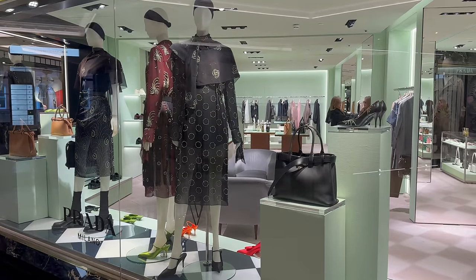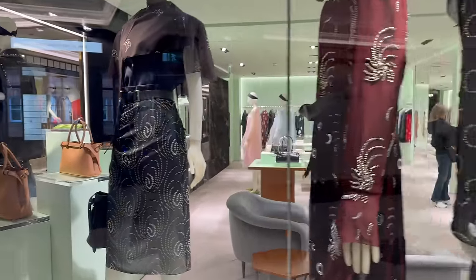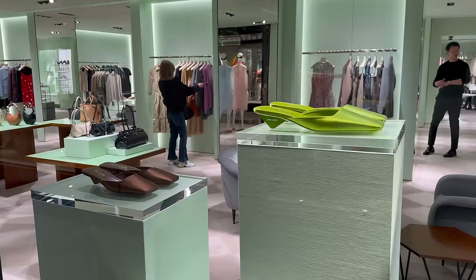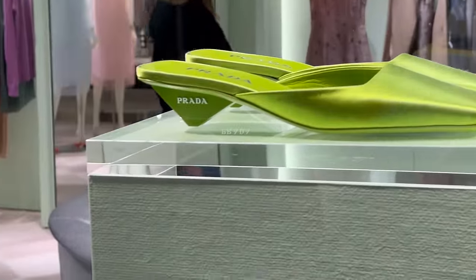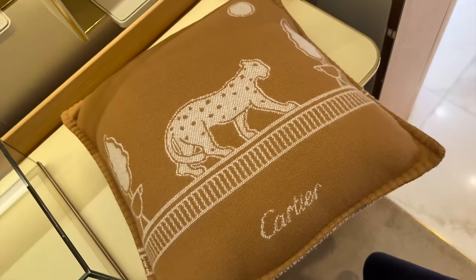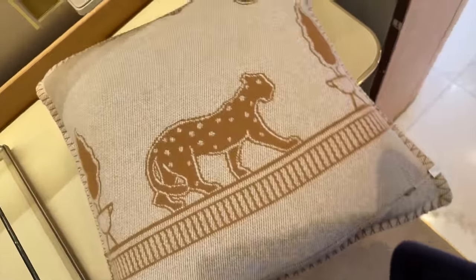Prada. I spotted these new shoes in the window. Wanted to show you. I love the heel because it's with the Prada triangle logo. Guys, look at this cushion from Cartier. This is the other side.